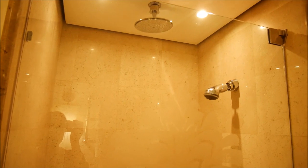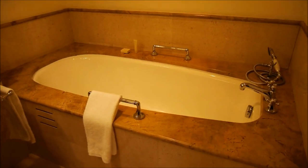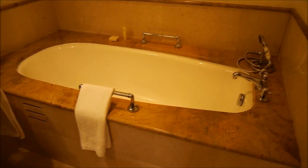Oh, I love Langham bathrooms. They're always marble and they're always beautiful. And so here we go. His and hers sinks. A humongous bath. That is probably the longest bath I've ever seen. I don't think you can see it very well in the camera, but it is so long. I mean, I'm quite short, so that's going to be very long on me.